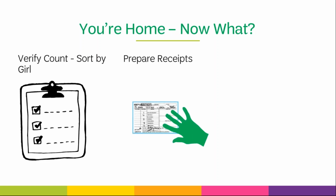So go ahead and prepare your receipts. We've talked about this on all of our webinars. Anytime money or cookies exchange hands, there should be a receipt. Now this is like an internal receipt, for you and the parents. Same thing when you go to a cookie cupboard, there's going to be a receipt. These are not to be used with the general public. They don't need a receipt, but you need to keep a paper trail of who picks up what.